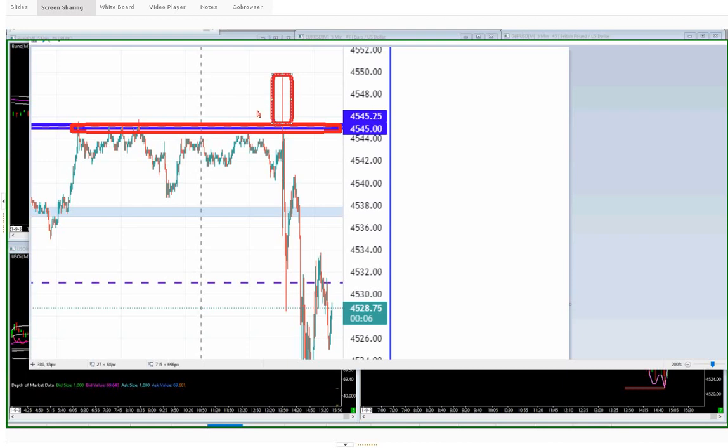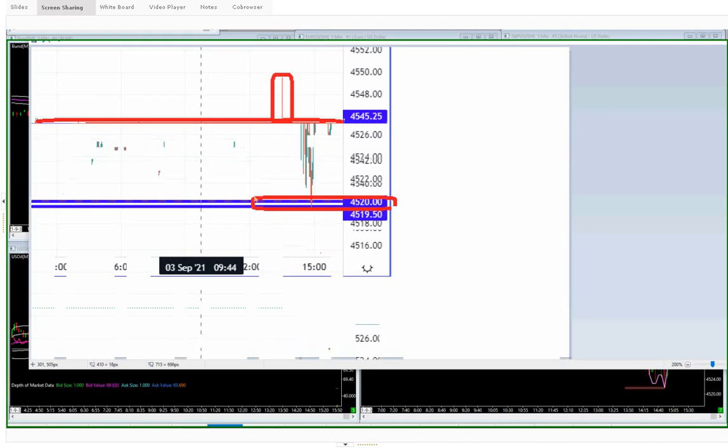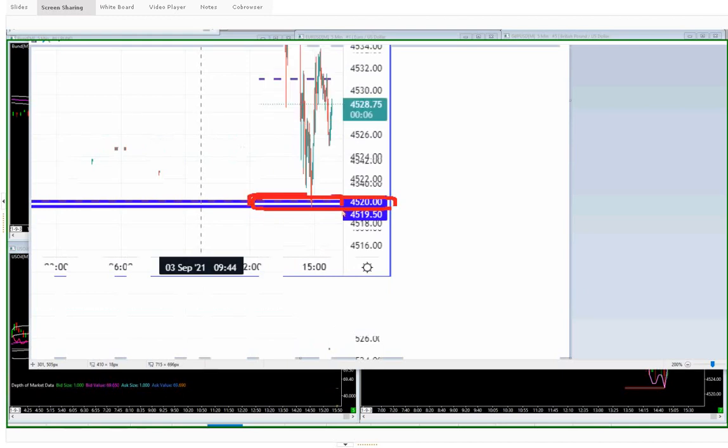So we don't just put the strikes that we've all got on the dotted lines. Everybody's got all the main strikes, but the ones we double up on are the key ones. These are the doubled areas here, which is the 45.45, and that's where the selling came in, and the 45.20, which is where the buying came in from here. The key strikes are the ones we double up on.